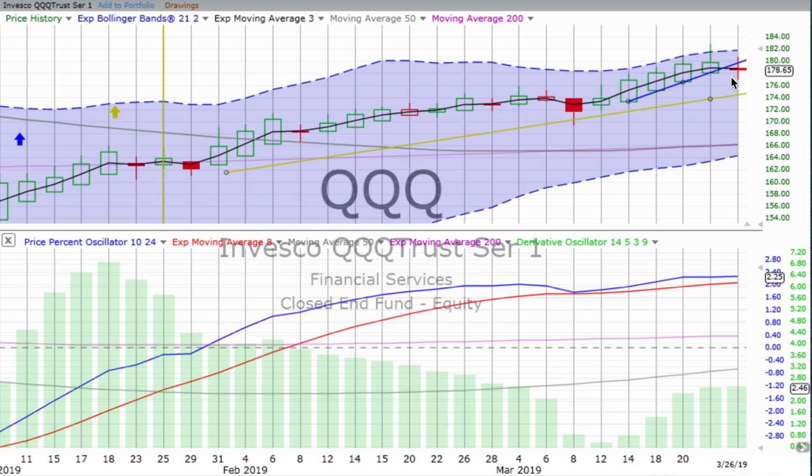And instead of necessarily pulling the plug, remember, when you get in on the 4-hour chart in the typical way of trading, you stay in based upon the 2-day and the weekly. So we saw significant weakness in the 2-day, weekly still looking good, and we'll continue to watch. 2-day actually gained momentum on the price percent oscillator.